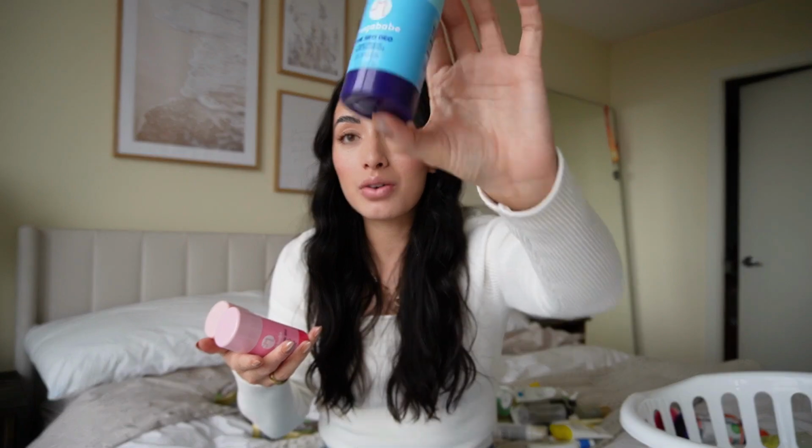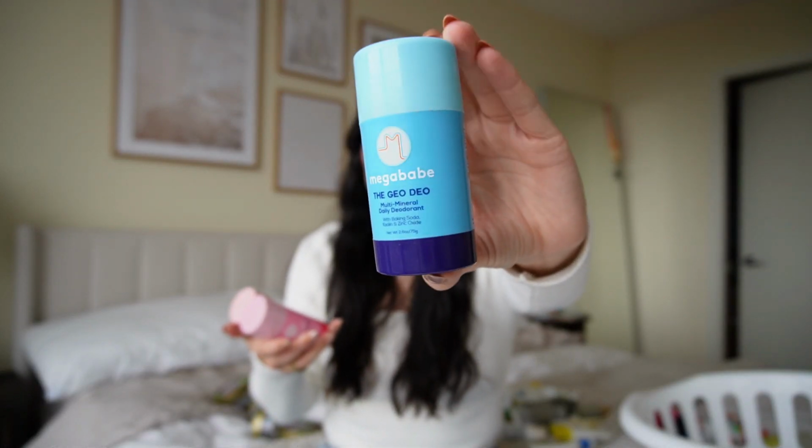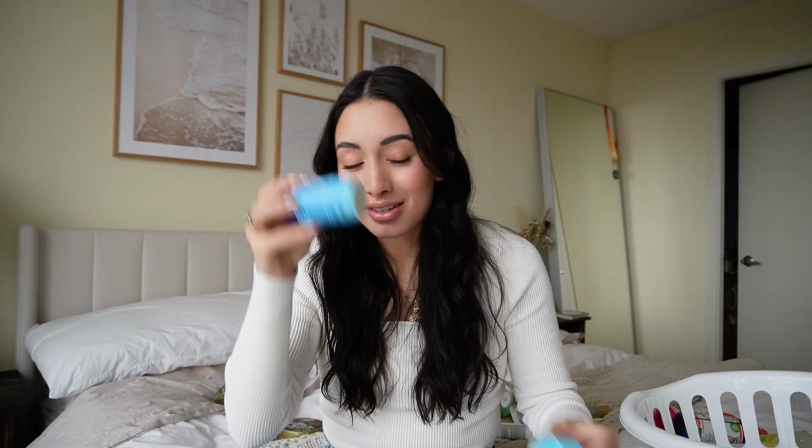We don't love it, but they did send us deodorants and we breezed through these because no longer do we stink. Is it the detox or is it Megababe? We don't really know. All we know is Izzy is absolutely obsessed with their Geodeo. It smells so good. Like, the way this man smells with this on, delicious, scrumptious. Love it so much. So much better than Old Spice.